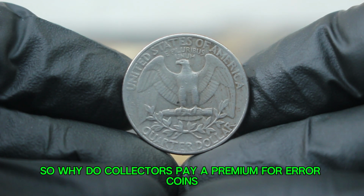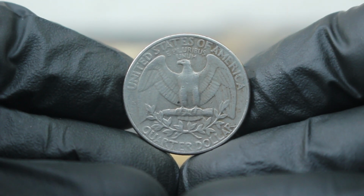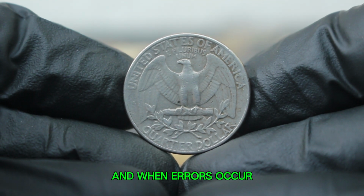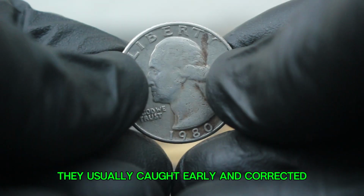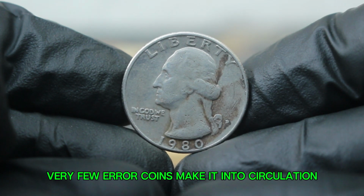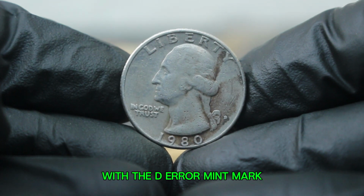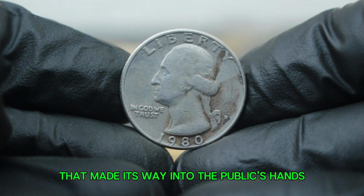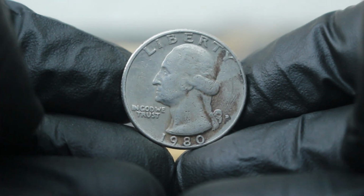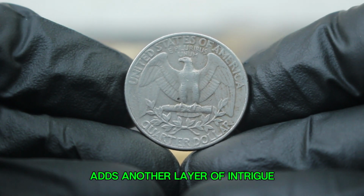So why do collectors pay a premium for error coins like this? It comes down to scarcity. The US Mint strives for perfection, and when errors occur, they're usually caught early and corrected. That means very few error coins make it into circulation. The 1980 Washington quarter with the D-era mint mark is one of those rare survivors that made its way into the public's hands, making it a hot item for collectors. Plus, the mystery behind how and why these errors happen adds another layer of intrigue.